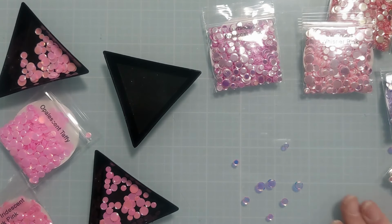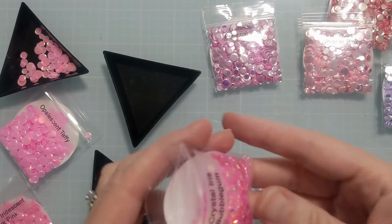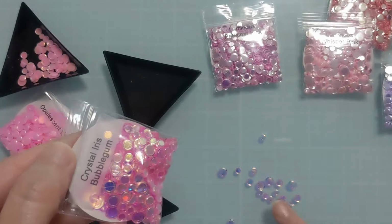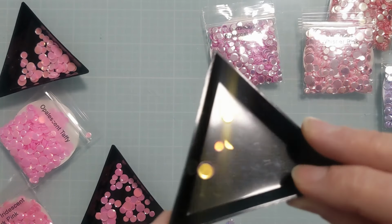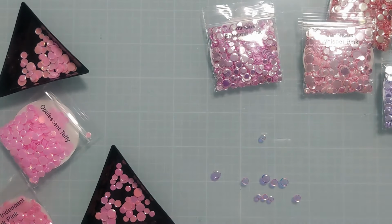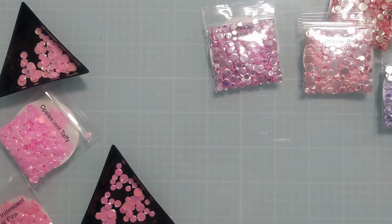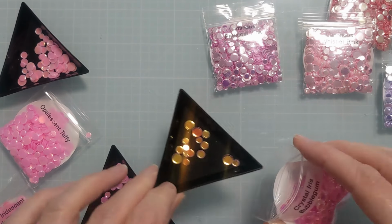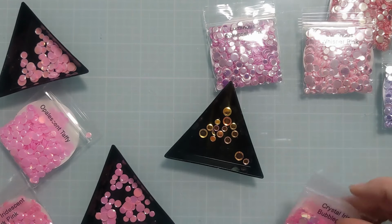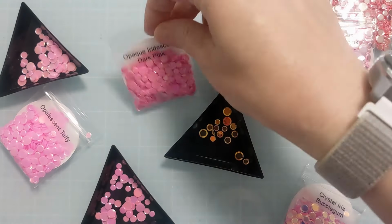Look here, it looks almost blue. So this is another sort of element to it. It's a totally different sort of finish. So that's this right here. And then when you have it in this dark, you can see it looks orangish yellow. So that's a really interesting kind of finish. And now I'm dumping it on the floor. Guys, I'm a train wreck. Seriously. Okay, so that's the Crystal Iris Bubblegum. I better close these before I launch these off my desk and make a colossal mess.